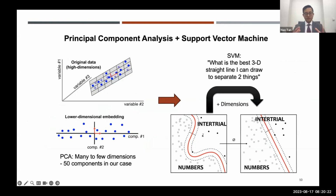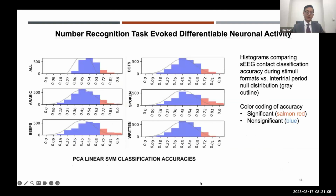And to expand on what exactly we're doing, the PCA, the principal component analysis, essentially dilutes down the high dimensional stereo EEG data into components that still retain useful trends and patterns while removing redundancy and artifact. Then we use the most important, or principal, components for classification purposes in our SVM, support vector machine classifier, which classifies features between our 2 experimental states, in our case the number trials versus the intertrial period, by finding a best fitting 3D line, which they call a hyperplane. And once we go through this process and cross-validate our data, we're able to obtain classification accuracy outputs for our SEEG contact locations and spectral activity patterns.